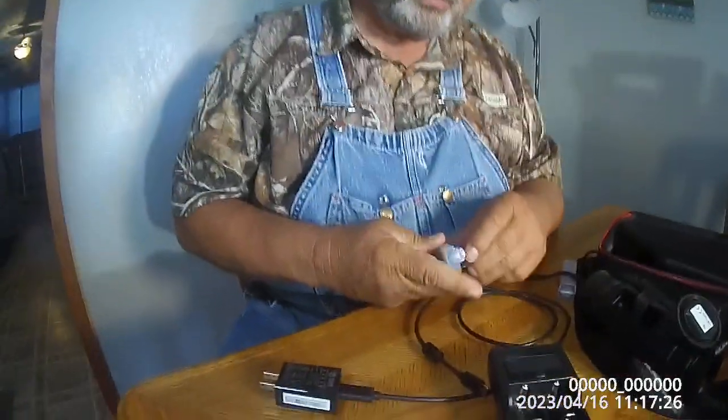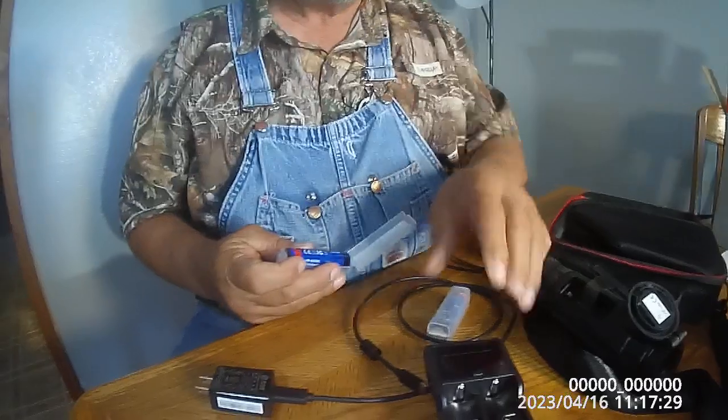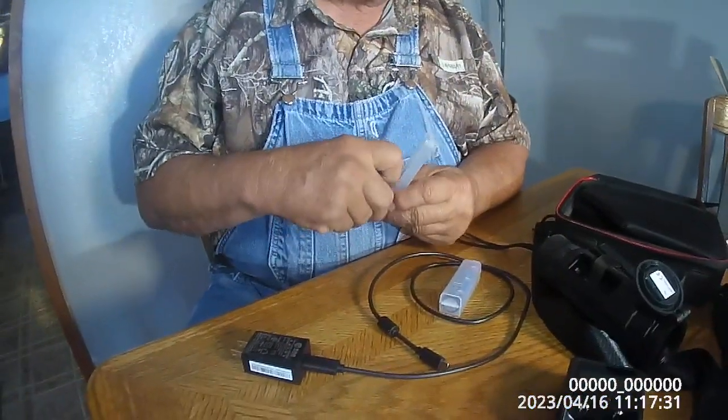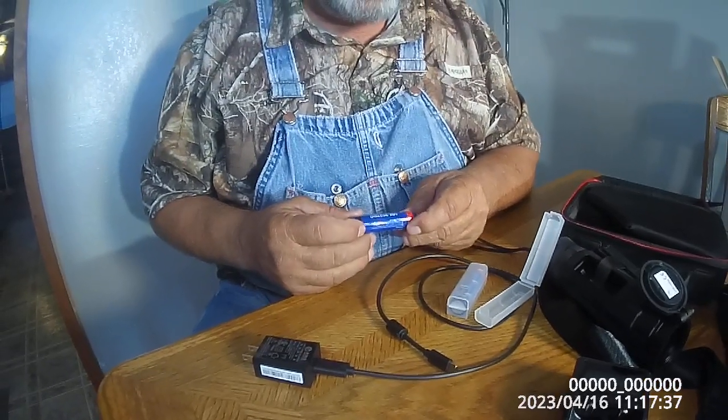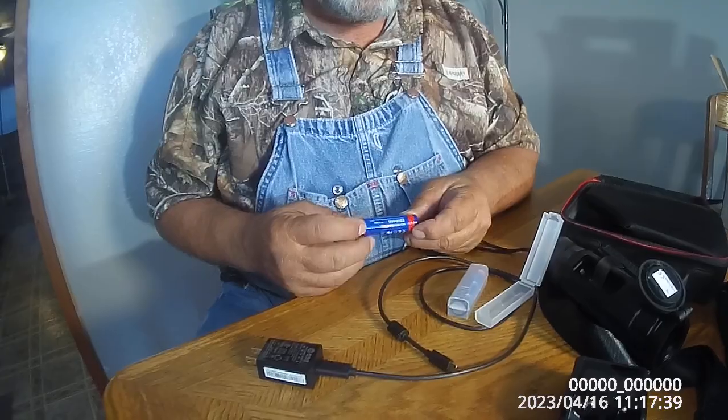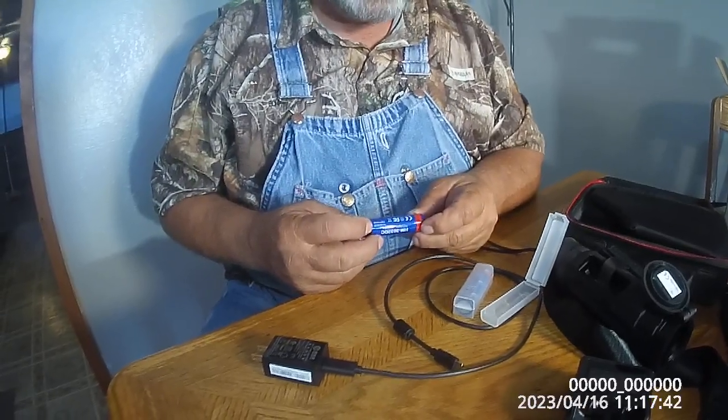Now, your batteries. You got 2 batteries that came with it. I think these are called 1850s or 1860s, something like that. Don't quote me. But they are rechargeable batteries. You get 2 of them. I don't know how long they last. I don't even know if the instructions tell you. But you get 2 of them. I am guessing that these are going to last 3 or 4 hours.